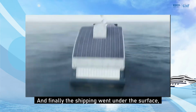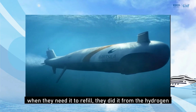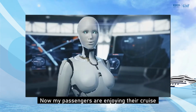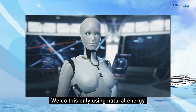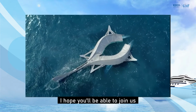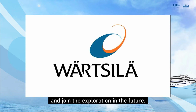And finally, shipping went under the surface. Goods were transported in large submerged vessels with low energy consumption. When they needed to refill, they did it from the hydrogen hubs in the ocean. Now my passengers are enjoying a cruise in a green environment in one of the nicest places on the planet. We do this using only natural energy sources and reusing all waste on board. Now they are re-embarking and we will continue our journey. I hope you will be able to join us in our joint exploration of the future. Wärtsilä connects the dots to the future.